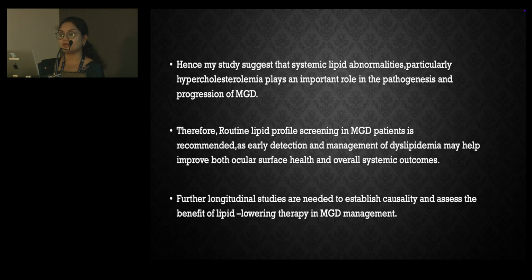Therefore, routine lipid profile screening in MGD patients is recommended, as early detection and management of dyslipidemia may help improve both ocular surface health and overall systemic outcome. Further, longitudinal studies are needed to establish causality and assess the benefit of lipid lowering therapy in MGD management.